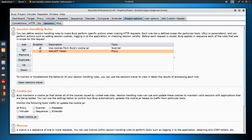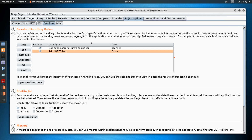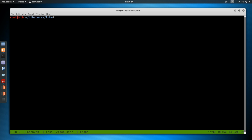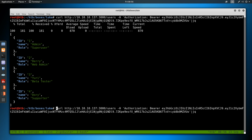So it says it doesn't have that as a default because you can do some really bad things with this. For example, if we don't do a scope correctly, we could send a JWT token to every single website that we have proxied through Burp. So that's probably why that's not a default option. But happy that works. Now let's do it the easy way through the command line because I always prefer the command line. We have JQ installed now, so there we go.